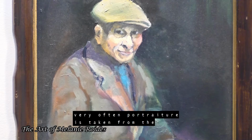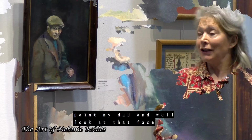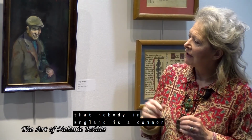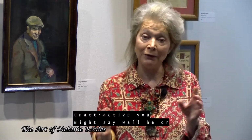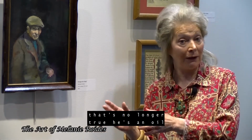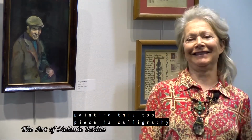Hands are very difficult actually to paint, which is why very often portraiture is taken from the bust up. Again, I didn't ever know I'd paint my dad, and well, look at that face. I mean, Jimmy Durante, watch out. So if you know who Jimmy Durante is. In England it's a common put down. If somebody's rather unattractive, you might say, well, he or she's no oil painting. People would have said that of my father. However, literally, that's no longer true. He is an oil painting.